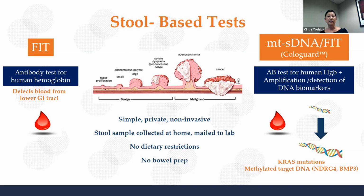The nice thing about these stool-based tests is that they are simple, they're private, you do it at home, in the privacy of your own home. They're non-invasive, so they have a very, very low risk. The stool sample is just mailed to the lab. You get the kit, like the Cologuard, they mail the whole kit to your house. And then you collect the stool sample and you send it back to Exact Sciences.